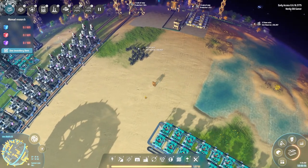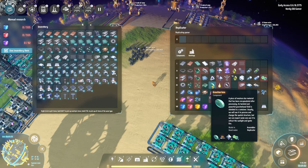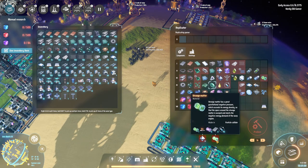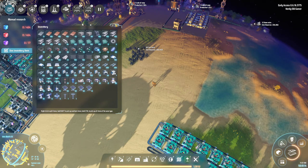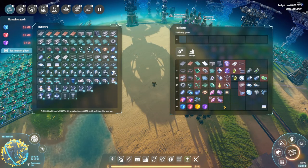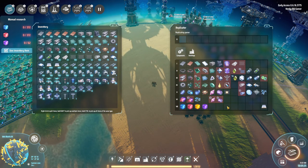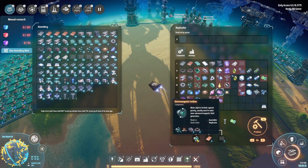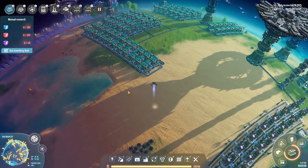Okie dokie. Now, I want to make these things, graviton lenses. For those, we need diamonds and we need strange matter. So that's all good. We're going to need to increase our particle production. The particle container production. Where are they? Where's the particle container? Can't see it. There it is. So we're going to build a new one of those, or expand the one that we have.